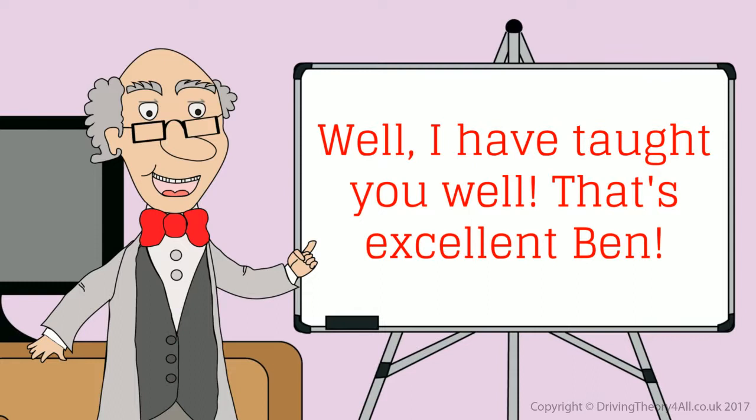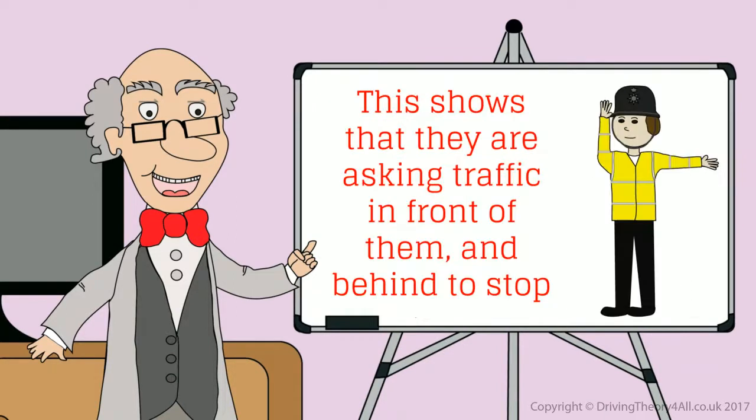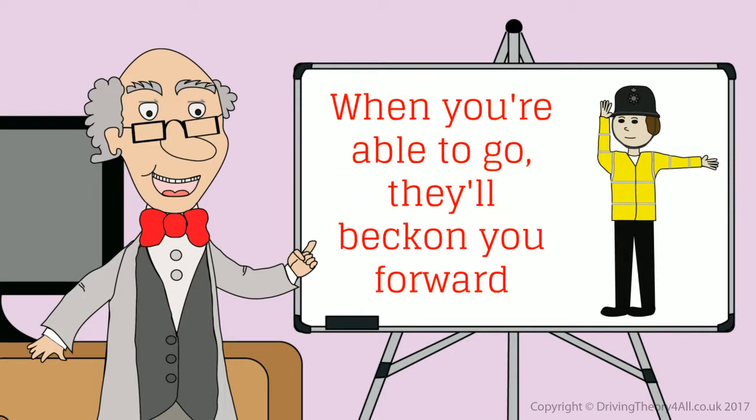That's excellent, Ben. Sometimes in the event of a traffic light failure, you'll find that the police get involved to manage the traffic by using arm signals. This shows that they are asking traffic in front of them and behind to stop. When you're able to go, they'll beckon you forward.